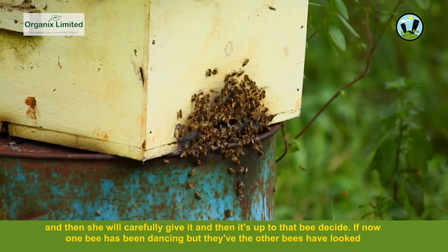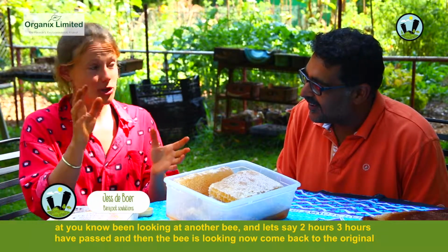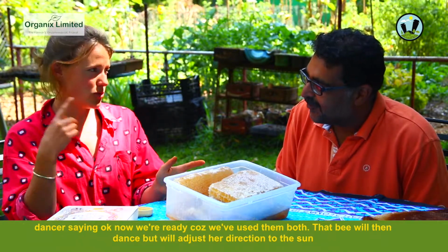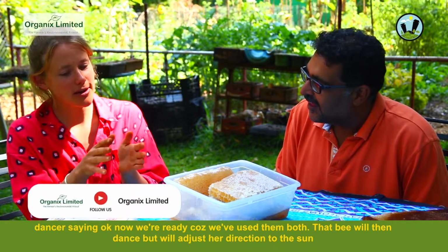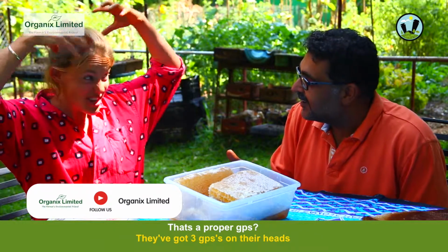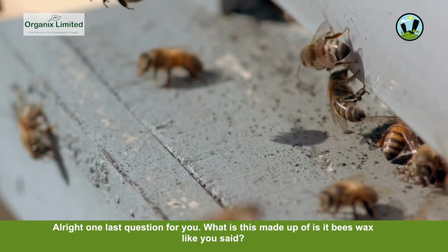One bee has been dancing, but the other bees have been looking at another bee, and let's say 2 hours, 3 hours have passed, and then the bees now come back to the original dancer, saying, okay, now we're ready because we've used up all the other nectar. That bee will then dance, but will adjust the direction according to the sun. Oh, wow. And this is now in a black hive. A proper GPS, eh? They've got 3 GPSs on their heads, 3 sun eyes, and that's how they coordinate their way home.